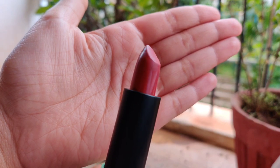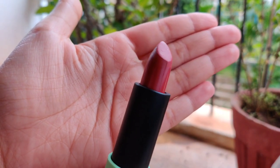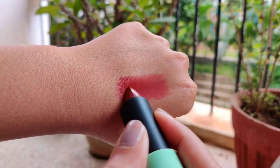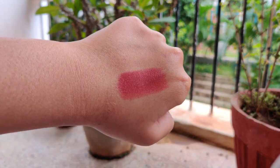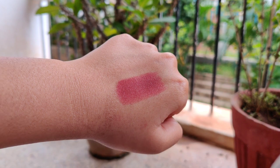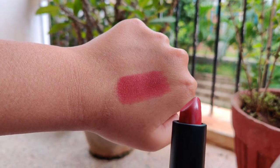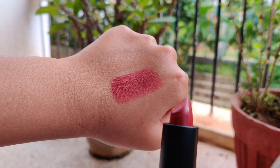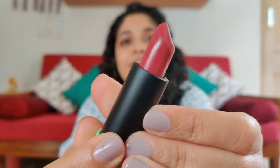So like I said before, you get 4.2 grams of product, which is decent for a bullet lipstick. And this particular shade is 04 Nude Poet. It's a terracotta brown shade with pink and orange undertones. It's going to suit all skin tones. I'm so excited. I really want you guys to try it because it's so good. This is a satin matte finish, but more towards the matte side, I would say. I think it's going to be really comfortable. You can see how beautiful a color this is.